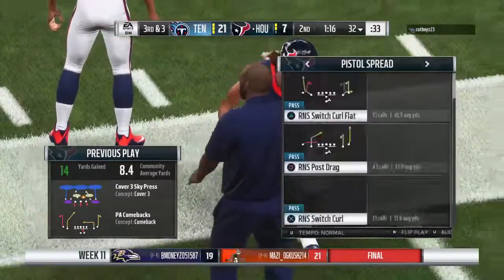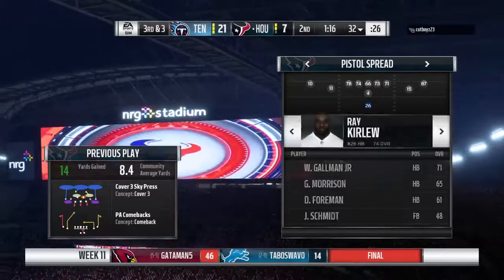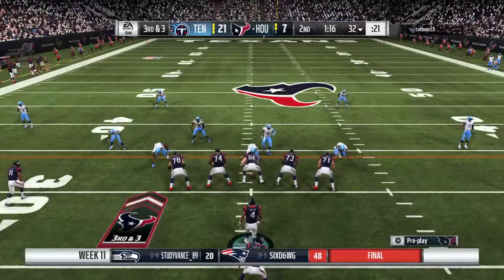Partner, this is one of the best routes anyone can have in their offensive playbook. Tough to defend because you think it's a go route, and then he breaks it back on the comeback. There's one other thing you need as well. A well-thrown ball? Exactly right. You have a guy who has some precision in throwing the football because of the timing of the route.